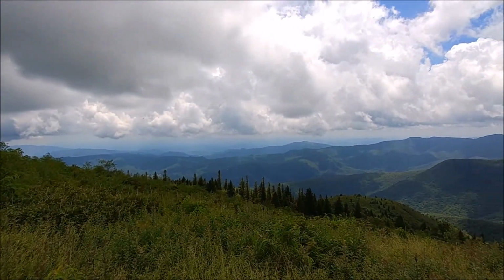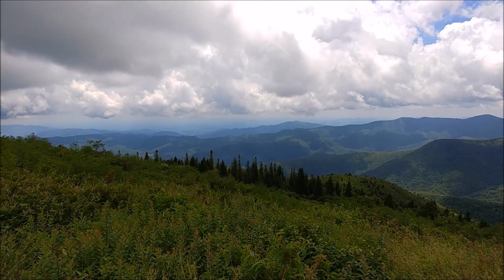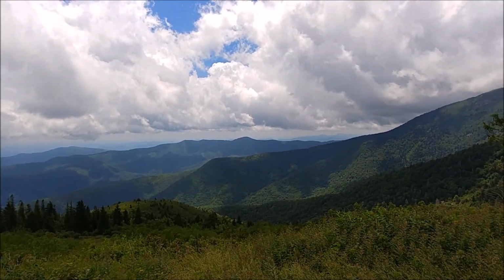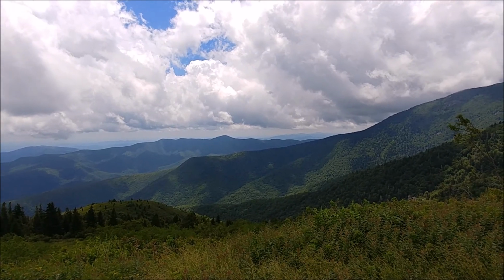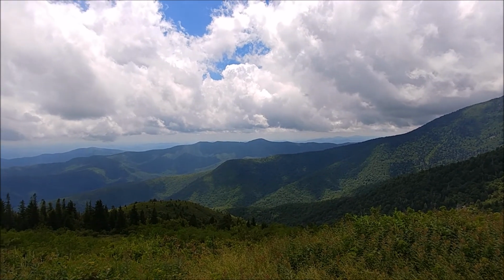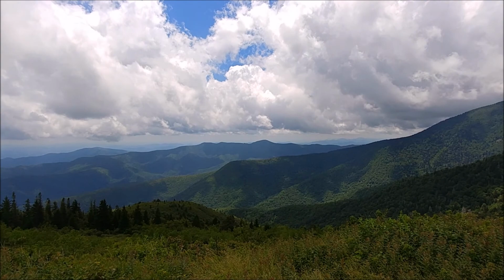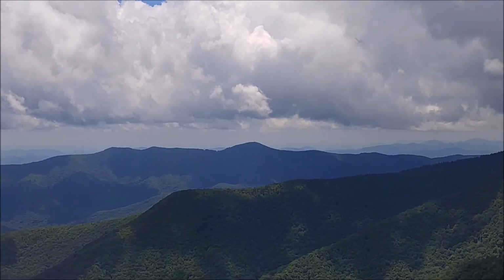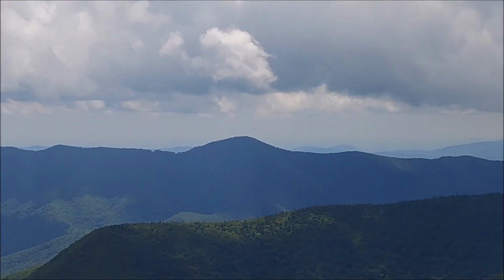So we got some awesome views down into the South Toe River Valley, a few thousand feet below. That is Commissary Ridge in the foreground, where the Mount Mitchell Trail descends. And this peak dead center is Green Knob, which I did a couple months ago with the lookout tower. Might be able to see it on video. Maybe not.